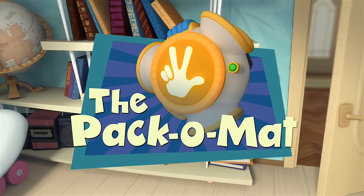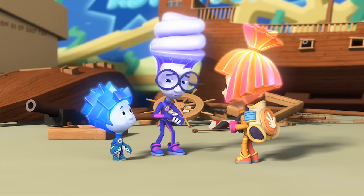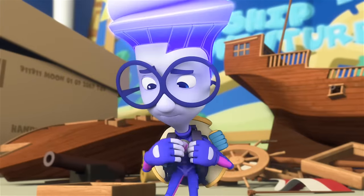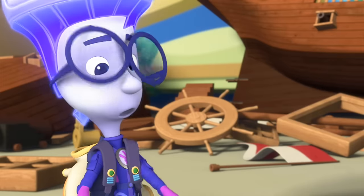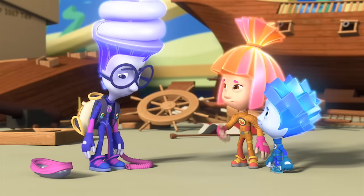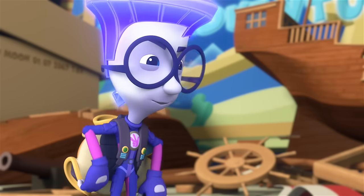The Pack-a-Mat. Simka, can I have the Pack-a-Mat? I'd like to practice with it a little before the exam. Take it! You're really good with that thing. Good. I couldn't be any worse with it. I wanted a vacuum cleaner. Actually, you were pretty close there. You did manage to get the hose, at least. This is not at all funny.